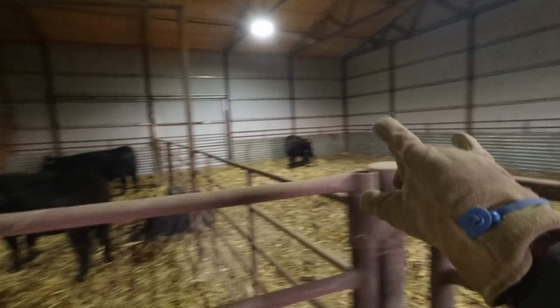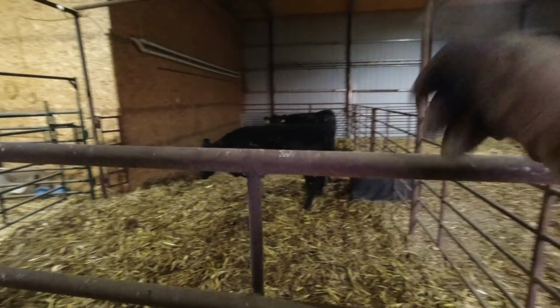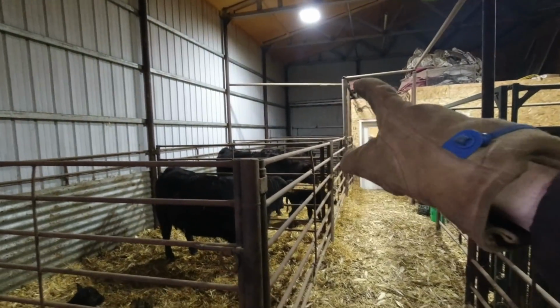So we got two pairs out here, two pairs in here. They're ready to go today. And then we got four more right there. Eight pairs in the barn, it's getting pretty full. We'll get some moved out. Hay grinder's coming in about 30 minutes, so we wanna get some feeding done before he comes. We got a pretty good day ahead of us.